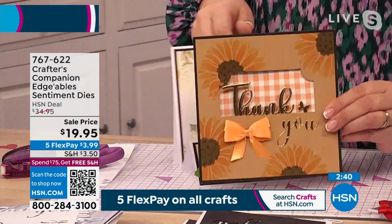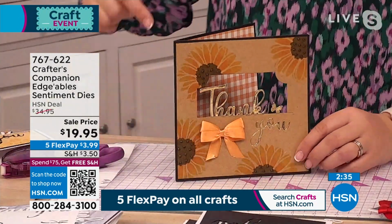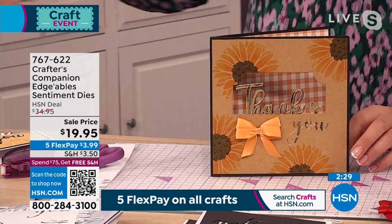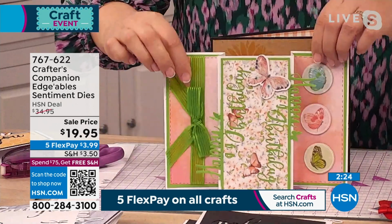Maybe you want to do it and cut a little aperture around the front. So again, the "thank you" has been cut into the front of the card. And then you can see, probably a little bit easier from the back, where you cut the excess piece out, but it just stays connected in there. You can use them up the side of cards here. We've done loads and loads of different ideas.